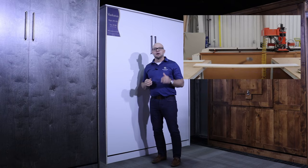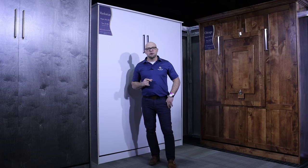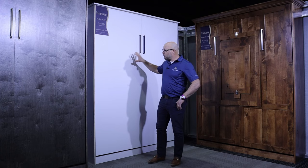So here at Murphy Bed Studios, we build all of our products out of furniture-grade plywood, which is durable, sturdy, and it's real wood. I have a video in the channel where you can see the difference between particle board and furniture grade plywood. So when you purchase our Manhattan collection, you're actually getting a much more quality product than what you see on other competitors' websites, because it is not made out of particle board. It is laminated with melamine or a natural UV finish on our maple. It does come with two colors, this white one and our maple color finish as well.